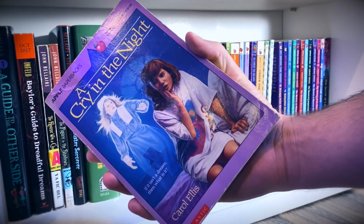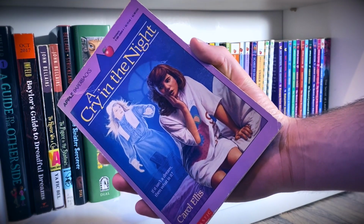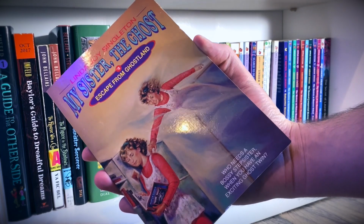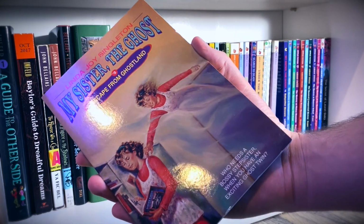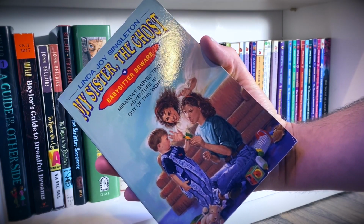A Cry in the Night by Carol Ellis, who is an author of many point horror books. Next we have book 2 in the My Sister the Ghost series. This one's called Escape from Ghostland. And book 4, Babysitter Beware.